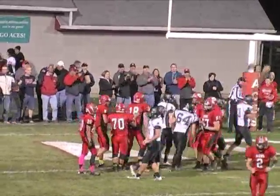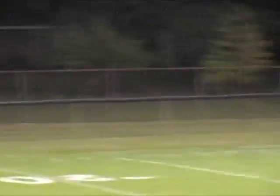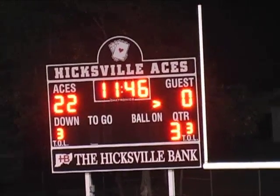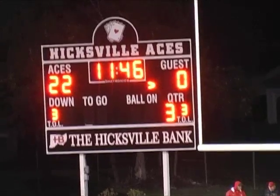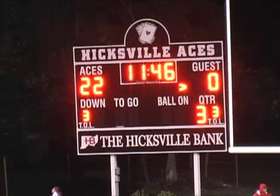And we're waiting for the official word. And it's good. 2-point conversion succeeds. And just like that, Aces managed to put one in the end zone and go up 22-0. And they've only burned 14 seconds off the second half clock.